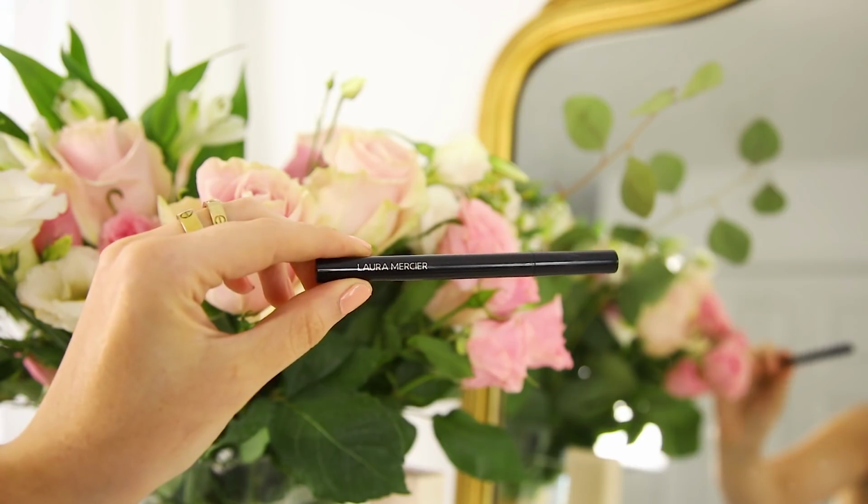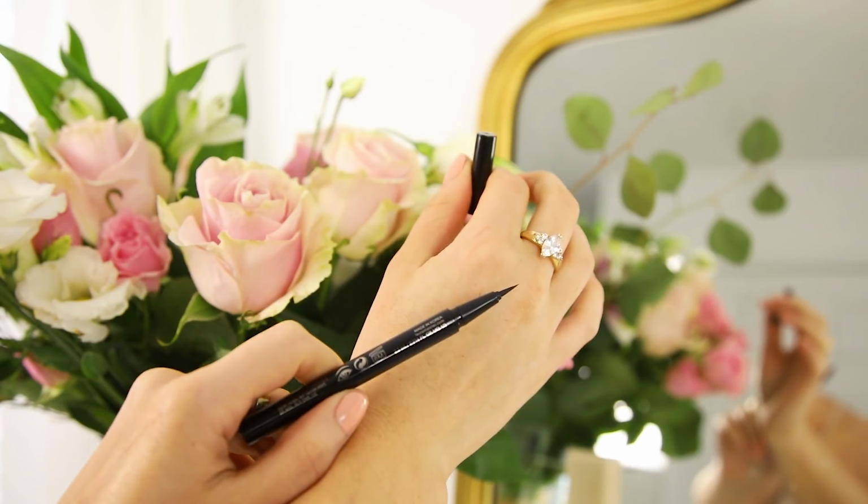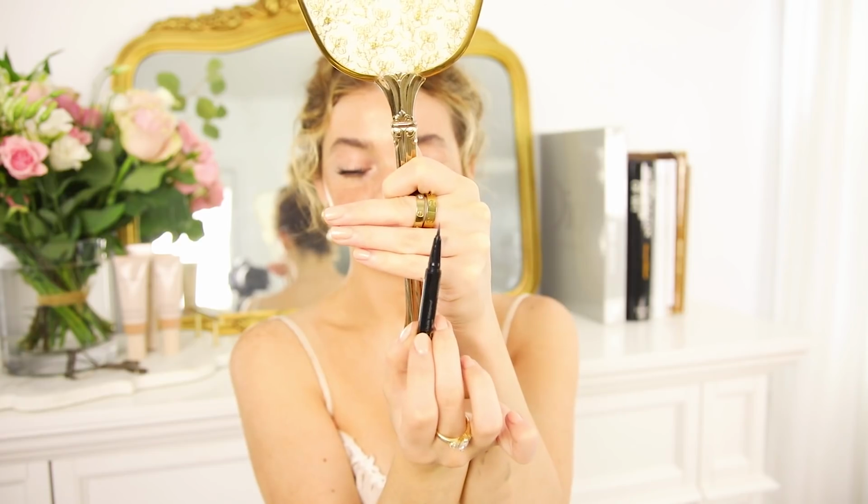And I don't even need to go in with a second coat on this. Now that we've got the mascara finished, the last thing I'm gonna do for my eyes, I haven't done this in a while, but I'm gonna take my La Mercier Caviar Intense Ink. I'm gonna draw the world's tiniest wing. So this is super pointy, super precise. I feel like this is the only eyeliner I can do it with.